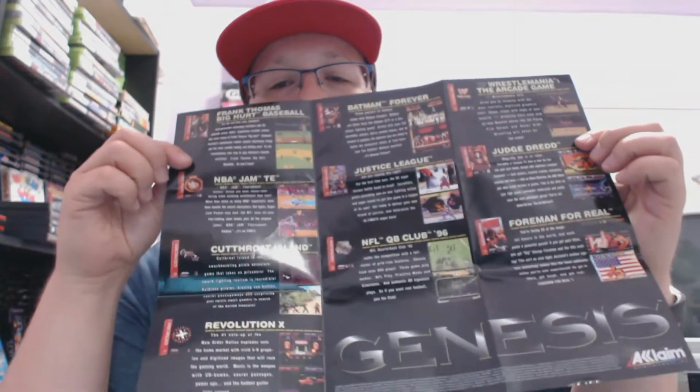And like I said, that's got the manual, it's got the cartridge, it has this cool poster, which I always love seeing in games. So that's got audibles for the football plays, and then it also has, on the other side, advertisement for some other Acclaim titles, including Batman Forever, which we all know is excellent. Wink, wink, nudge, nudge. Revolution X, Cutthroat Island, Judge Dredd. Man, the hits are just nuts with this poster. But cool nonetheless to see the poster with some of that.